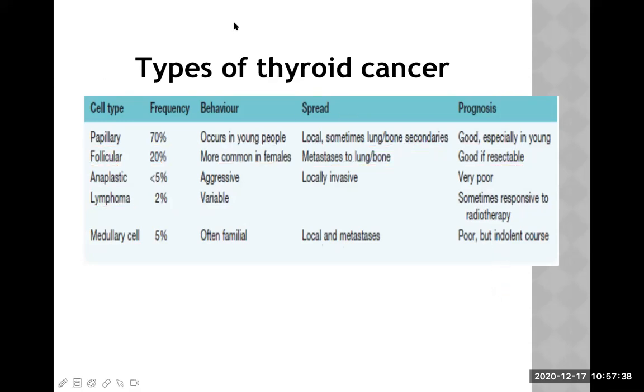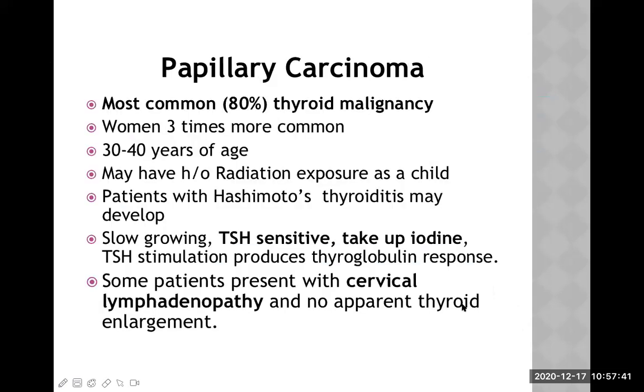Let's move on. Let's talk about some other features of thyroid cancer. Papillary carcinoma of thyroid is the most common type. There's no doubt. Almost 70 to 80% of thyroid cancers comprise papillary carcinoma. Females are more commonly affected than males, almost 3 times more. 30 to 40 years of age is the common age group. And many of them have a particular risk factor, that is a history of radiation exposure as a child in the head and neck area. So we need to take a very good history. Sometimes Hashimoto's thyroiditis may convert into papillary carcinoma of thyroid, but that is quite rare.